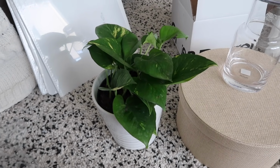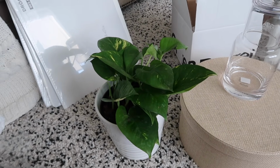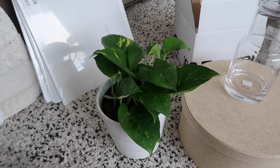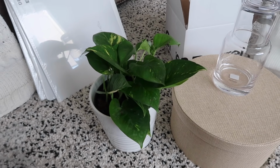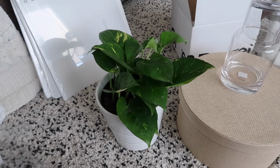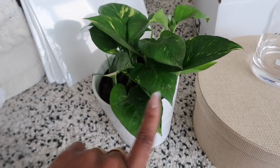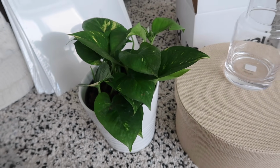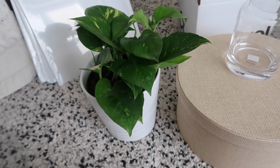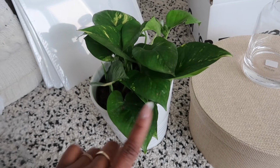As you guys know, I have several pothoses around my apartment. And I love them. These are the easiest plants that you can really get. If you guys want to be a plant mom, or you're looking to get into plants, definitely start here. This is the very first plant that I received to grow, and it was from Ree, and Lola is doing great, so great. So this is definitely a very easy plant to take care of.